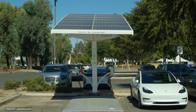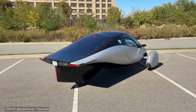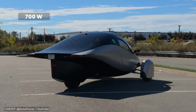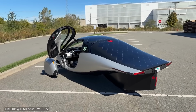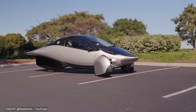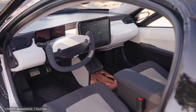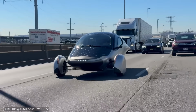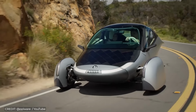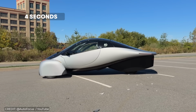While electric car owners search for an open charging station, the Aptera just sits in a parking lot and quietly charges itself. The secret? Built-in solar panels totaling around 700 watts, covering the hood, roof, and rear of the car, adding up to 64 kilometers of range on a sunny day. And the total range reaches a staggering 1,600 kilometers. But don't mistake this for a slow solar tortoise. Thanks to an incredibly low drag coefficient of 0.13, nearly half that of a regular car, the Aptera rockets to 100 kilometers per hour in just 4 seconds.